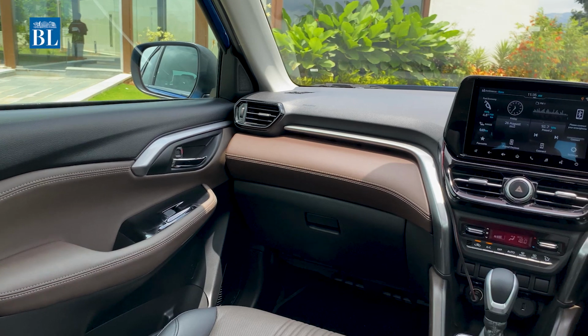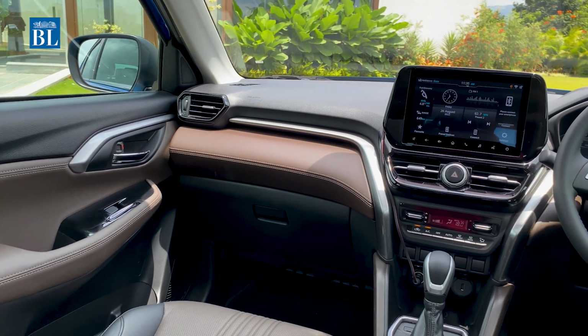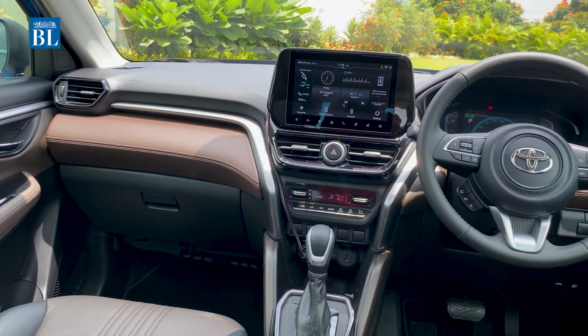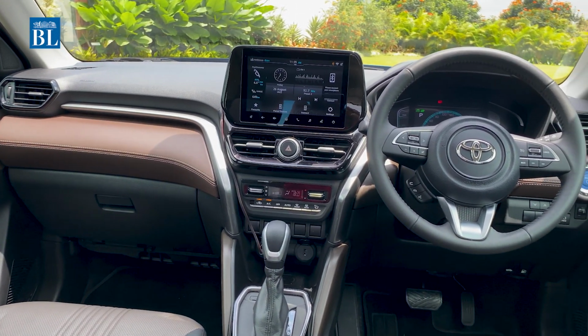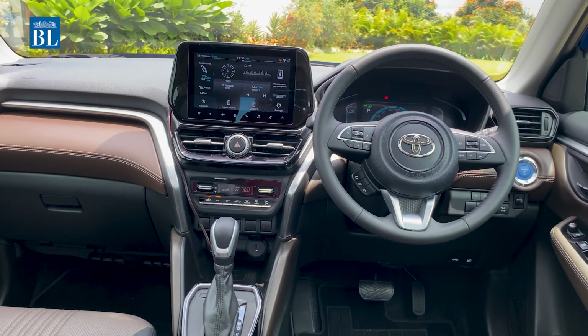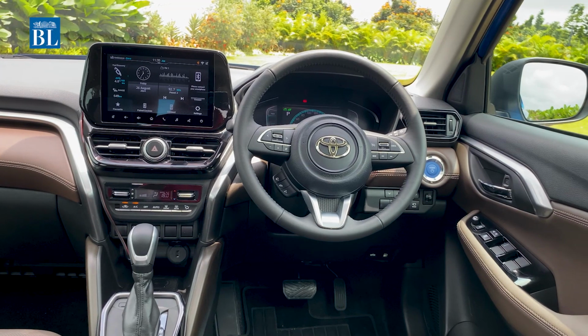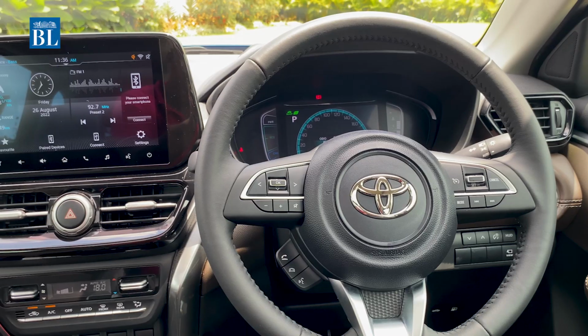There is a clean finished center fascia and dashboard. The hybrid top deck that I was driving featured a dark brown and black color theme. The seats were perforated leatherette seats with ventilation. It was quite comfortable to be seated on, and the general impression the moment I get into the cabin is that it's been finished very well.